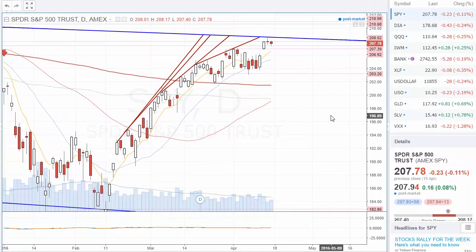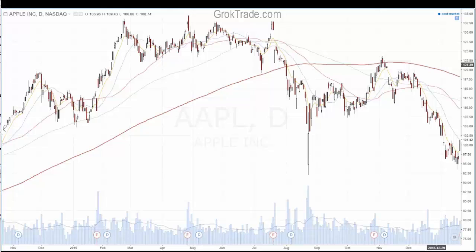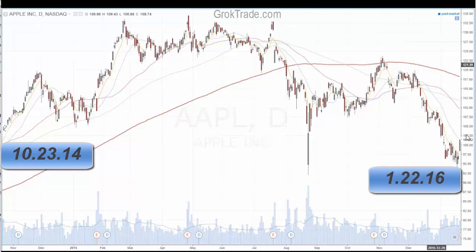Just before we get into all the technicals, I wanted to share with you something I think you'll find interesting. It was something I shared in yesterday's video, but I want to reshare it for you weekend guys. You can pull this chart up yourself on your computer. This is Apple, AAPL. Pull up a daily chart and expand it going back to October 23rd, 2014, all the way to January 22nd, 2016. So you can pull this same chart up and analyze this more closely.